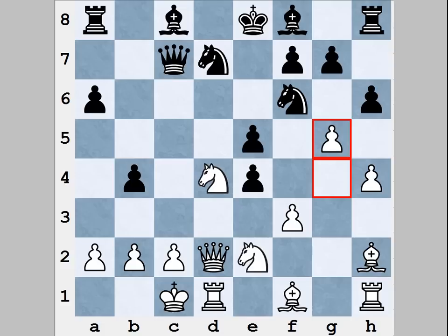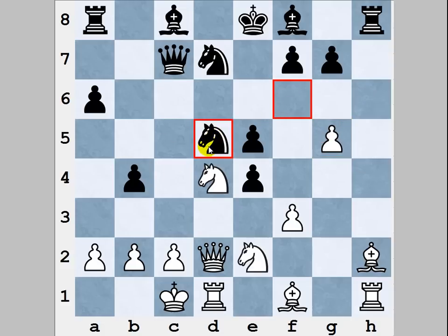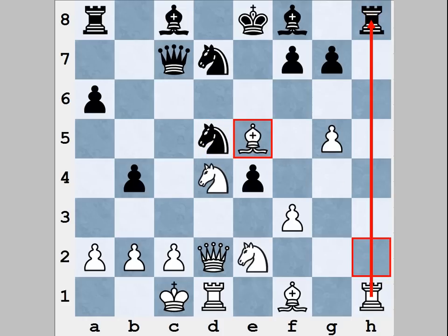Black should be really careful. For example, in this position, if black makes a natural move knight d5, he's losing immediately, white can take bishop takes e5 with a discovered attack on black's h8 rook.